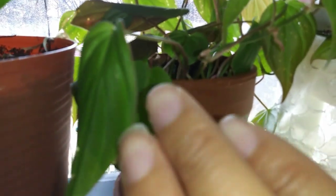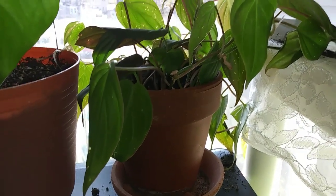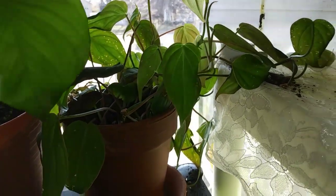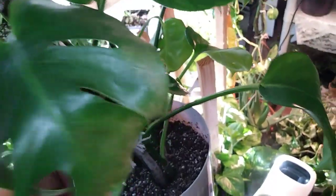They are so cute. You guys know I am a sucker for trailing houseplants. I absolutely adore trailing houseplants. So right in front, you guys remember this baby here. This is a mixture of Audrey. I don't know if you guys remember Audrey. So right here is a Monstera Deliciosa. That's what she is. Audrey is a Monstera Deliciosa.